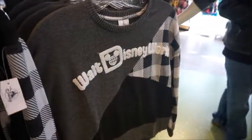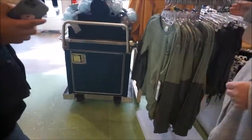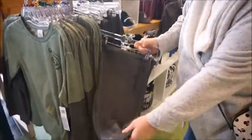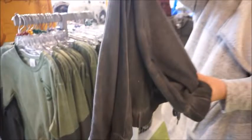$54 for the top and $44 for the pants. That's the one that was on the mannequin. Isn't that cute? This is so cute. I like that it looks like a t-shirt styled over a long sleeve. That's very 90s, 2000s to me right now. But that goes with that, I think. Oh, yeah, definitely. Perfect. Little sweatpants that match. $44.99 for the top. Oh my gosh, those are nice. And $44.99 for the pants.